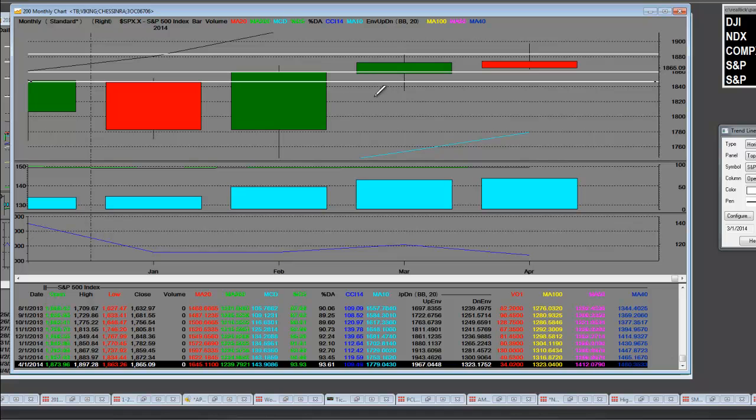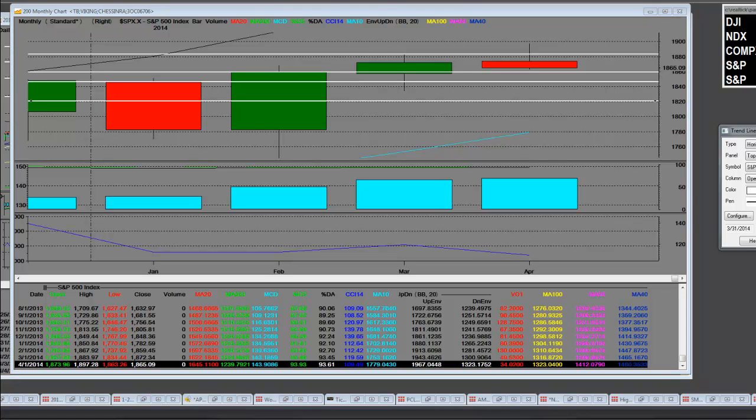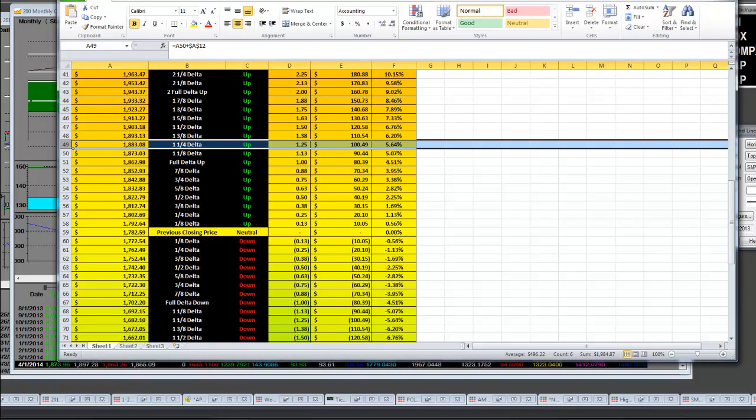Then what we're going to do is take half of these monthly movements here, and that is 1820 on the current S&P 500. Now, in our market maker system, which has complete detailed yearly formulas, we're going to look at those compared to the actual chart.